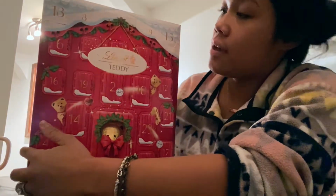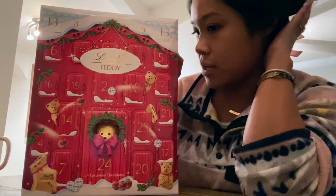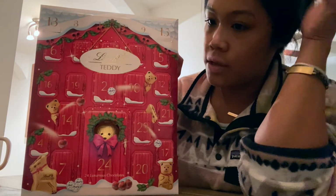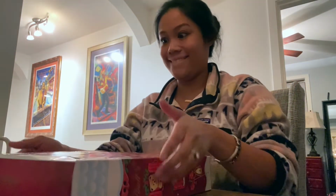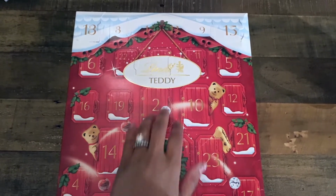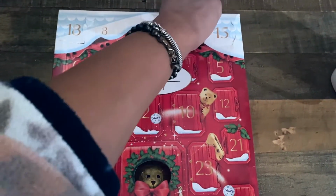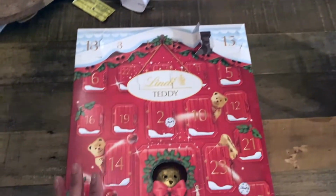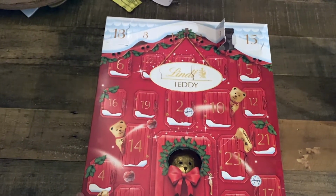Super cute. And let's open up day. What I'm gonna do is I'm gonna do day 9 and then also open day 1. And I'll do that until I get caught up with all the days. All right, so today is the 9th. Let's open this guy up. Ooh. Oh no! Runaway chocolate. I will check. It looked like a little chocolate ball. I can still hear it rolling away.